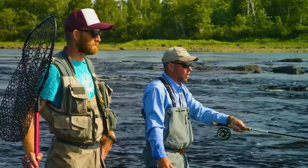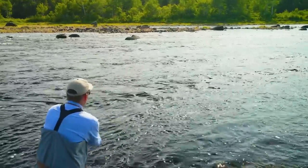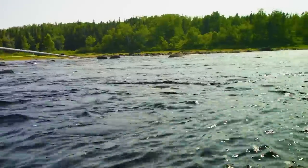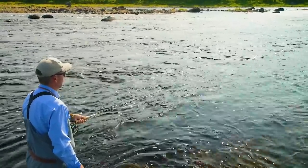When you make your cast across, 45 and down, do a sort of an upstream mend with your rod and wait for that line to come tight. You can feel the line come tight in the current, and then you dictate the speed at which the fly swings across the run by how fast you bring your rod tip back to your 90 degrees.